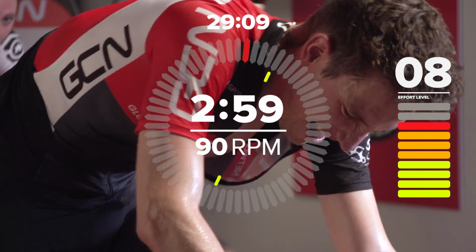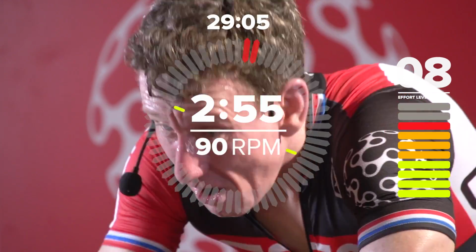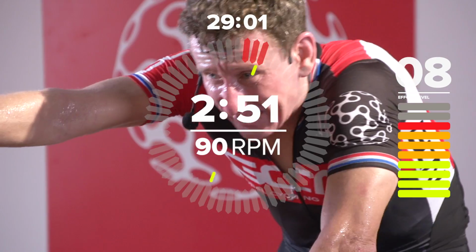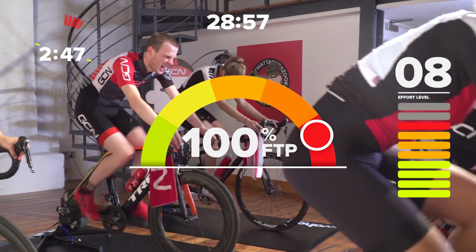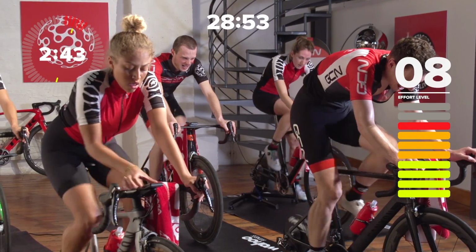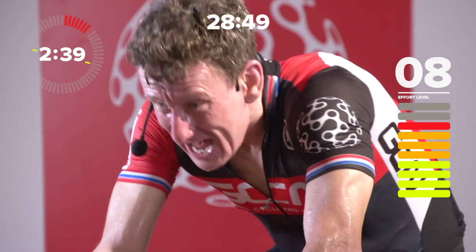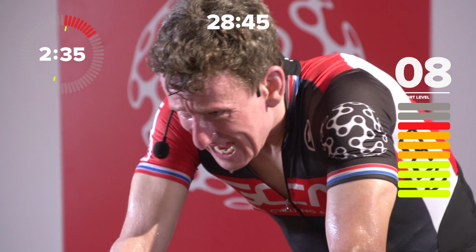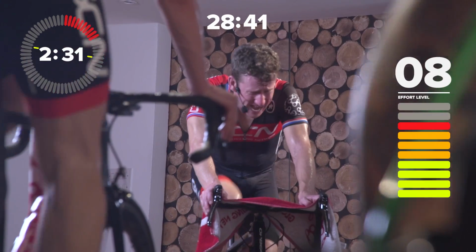Okay, FTP, knock it down but not too much. This will be the bit you'll be gasping for breath, your legs will be screaming. Well, that's what it'll be like out on the road. You can't throw in the towel. Knock it down a couple of pegs, 8 or 7. I'm struggling to talk, but that's what it should be like. 90 RPM as a guide. Should be in upper zone 3 heart rate.